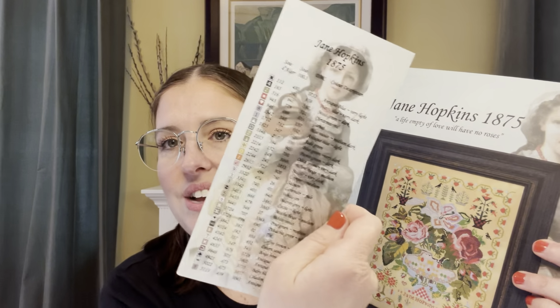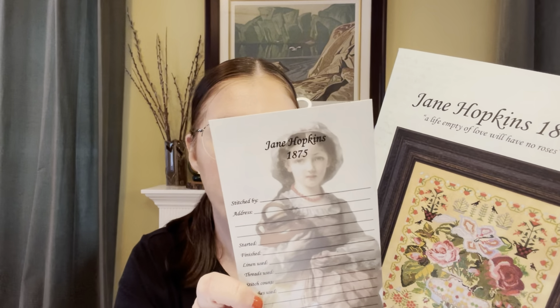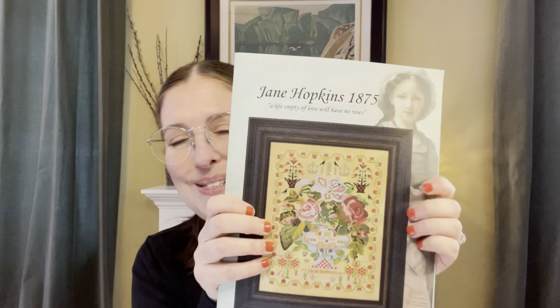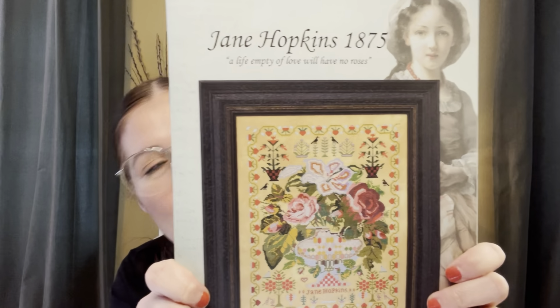And then on the back, it's got all the colors. That's so cool. So I'm excited about this one. I really was hoping that this would be my January 1st start, but I need fabric. So we'll see when we get this one started. We need thread. But love it, love that design.